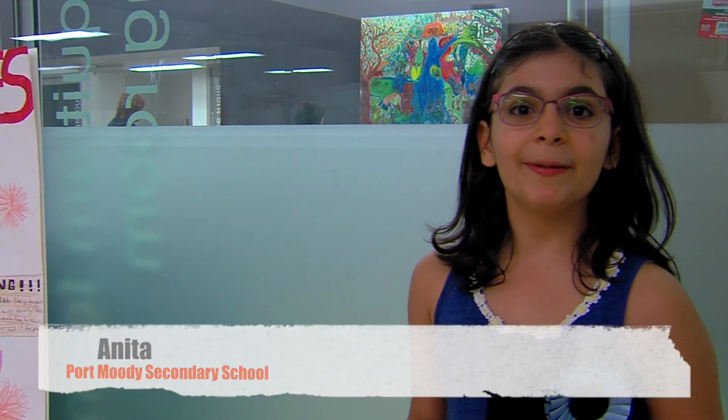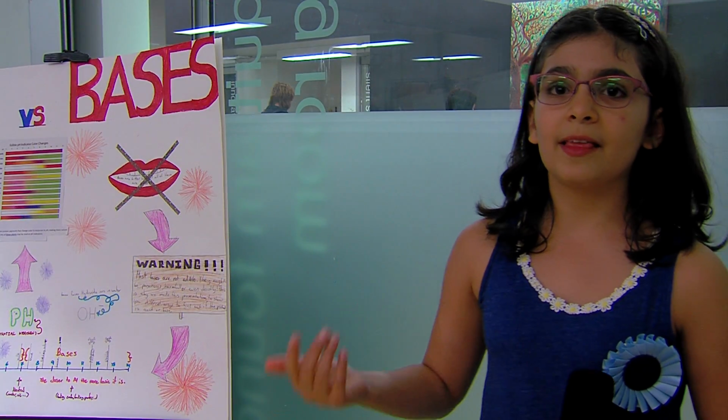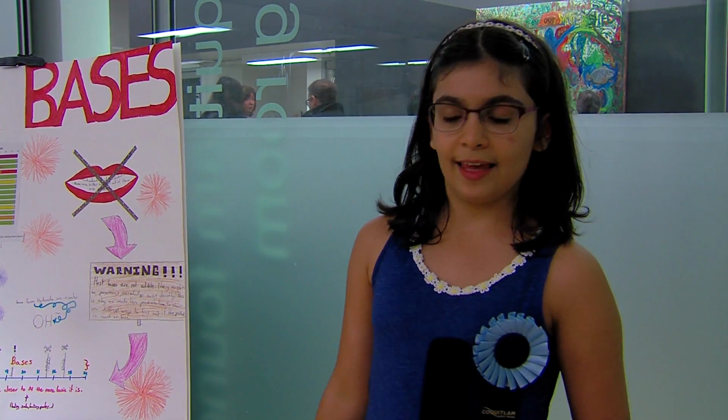So hi, my name is Anita, and my project is about acids and bases. So acids are mostly sour, but not all of them are actually edible. For bases, most of them are bitter, but not all of them are edible. So here, I put 2 warning signs just for you to see that you shouldn't eat every single one or touch them or smell them because they could be dangerous, harmful, poisonous, or even deadly.